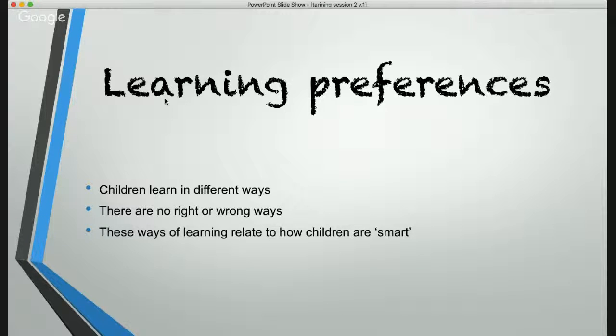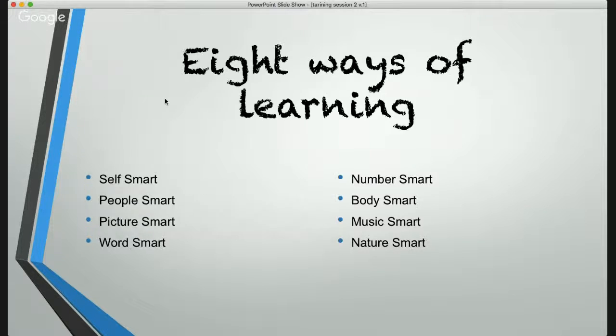So if you are verbally intelligent, you are a word smart learner. You learn best by using words. So we're going to be learning briefly about these 8 intelligences. There they are, self-smart and people-smart. They're almost opposites, but often you get children who are good at both these. They have both these ways of learning.